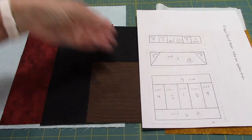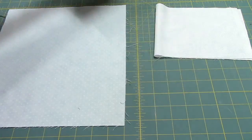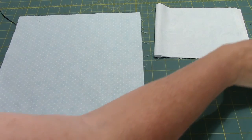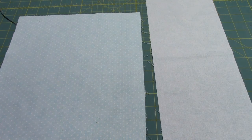I'm not going to cut this time. You've seen me cut strips enough that I think you will get it. But before you start cutting up your blue pieces for the foundation piecing, I would recommend cutting your filler strips first. Now, if you have troubles getting your pieces to come out exactly right, you might want to cut your filler strips a little bit wider, and then you can adjust at the end. I'm not telling you how you can adjust at the end, but you could adjust at the end.